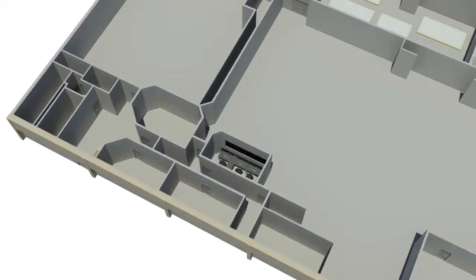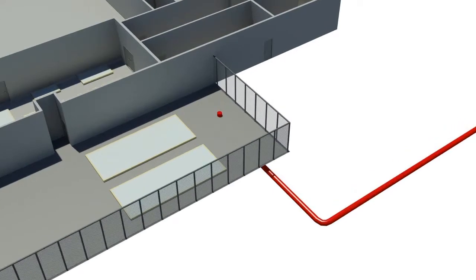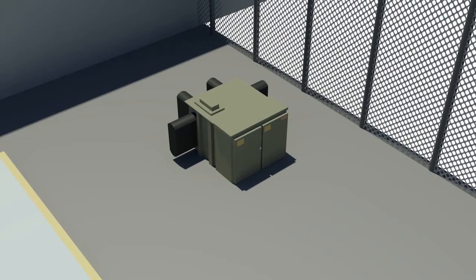Commercial power is delivered to this facility through a 4,000-amp power feed. Power then flows through 6 Liebert uninterruptible power supplies. These units provide a truly redundant A and B feed to the raised floor.